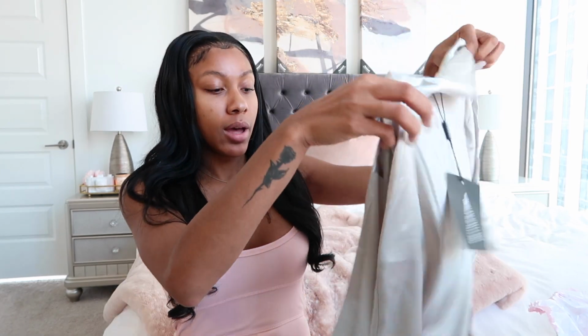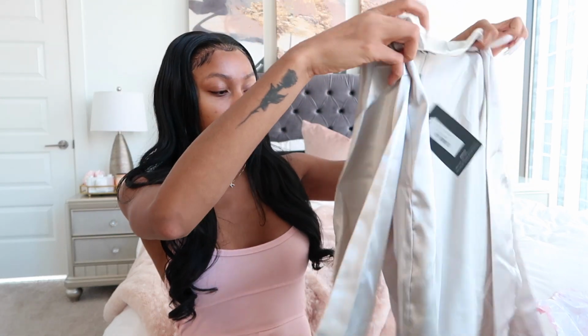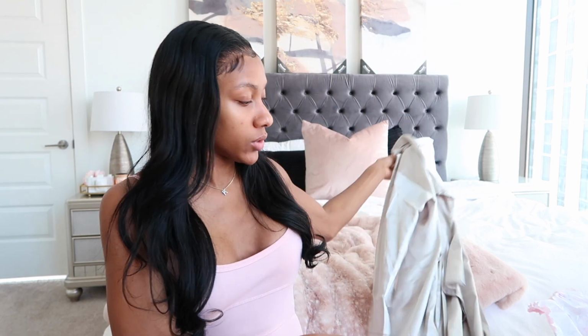All right, so as far as clothing pieces, I'm for sure going to do a return to Pretty Little Thing. Just some pieces where the quality I didn't really care for, or the fit. So I did get a few things though. I got this gray colored robe. I'm really into robes and walking around the house, really cute. So it's this satin light gray robe. Thought that was really cute.